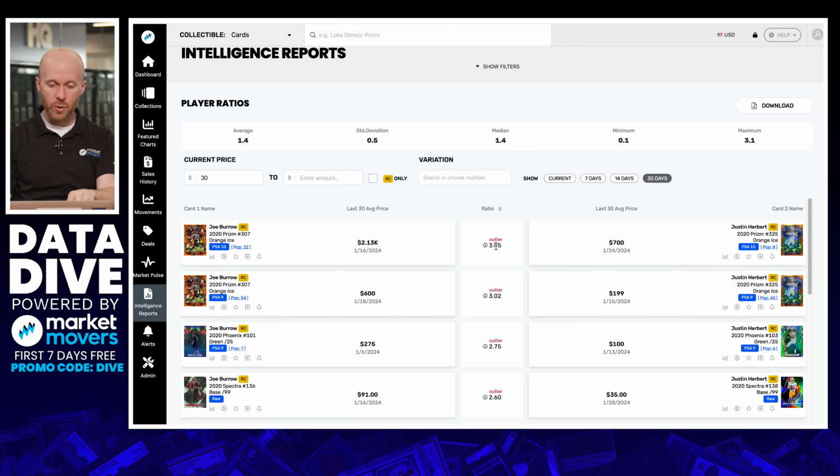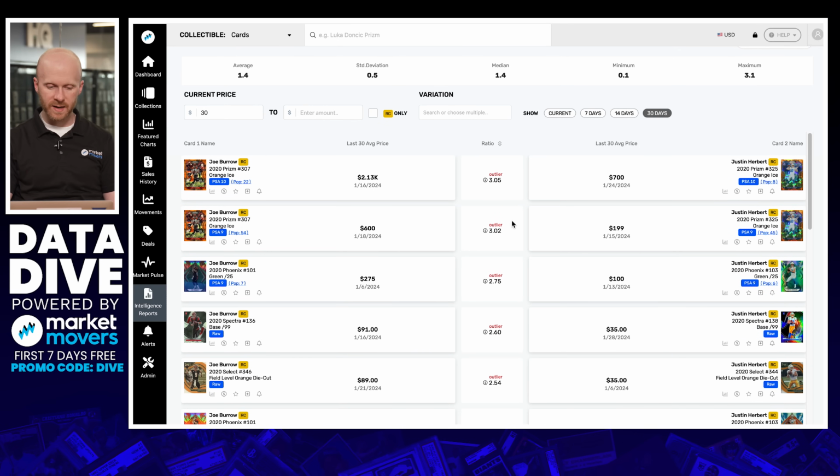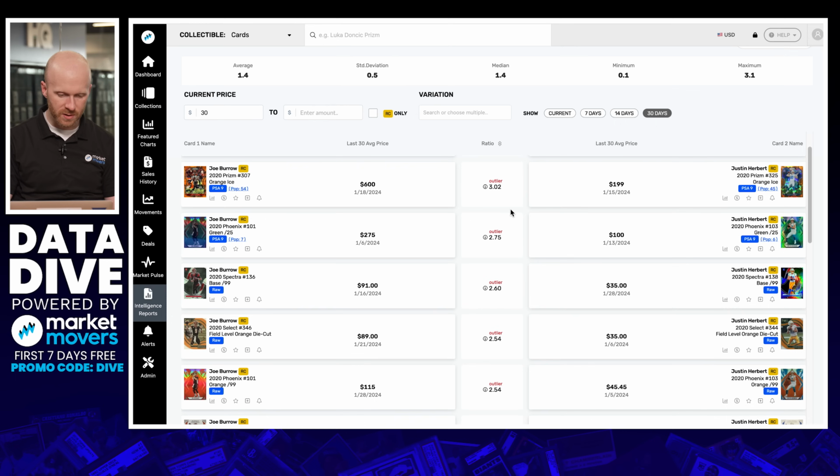So you can see where he's really significantly outselling him. And this price outlier of 3 has everything to do with the fact that this is a color match. The orange ice is a color match, and it's very low pop, 22 and 54. It's a retail exclusive card, not out of every featured product. It doesn't look as good, or it's not as meaningful with Justin Herbert, and you see that a lot of times at the top of these lists when you're comparing things.